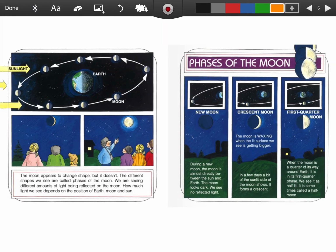All right, we've got another picture of the moon orbiting around the Earth. The moon appears to change shape, but it doesn't. The different shapes we see are called the phases of the moon. We are seeing different amounts of light being reflected on the moon. How much light we see depends on the position of the Earth, moon, and sun.